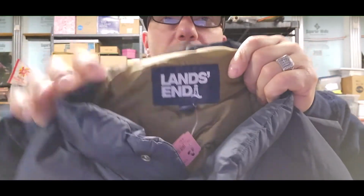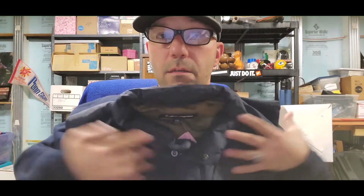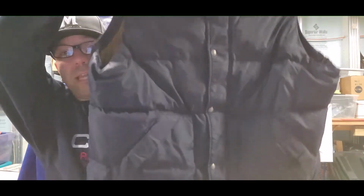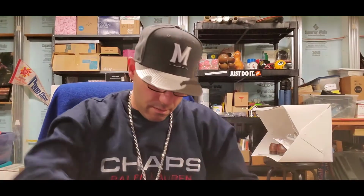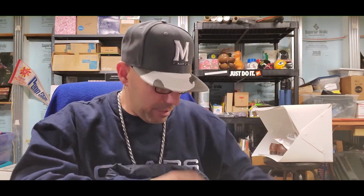Alright, so I passed this vest up before because it was $12.99. We got another Land's End. Don't sleep on Land's End. This is a puffer vest. This is down. This is a feather, goose down or whatever it is. Probably goose, feather, whatever.